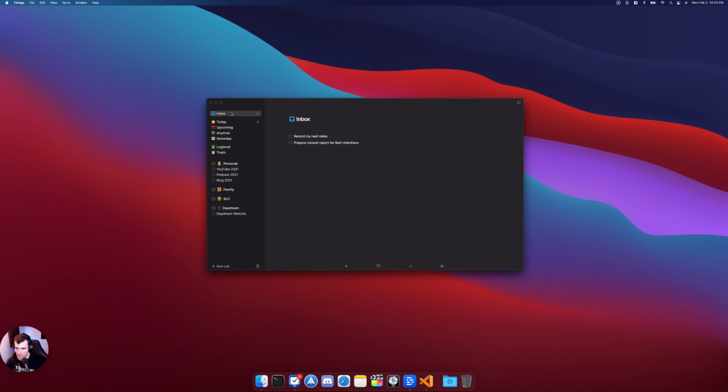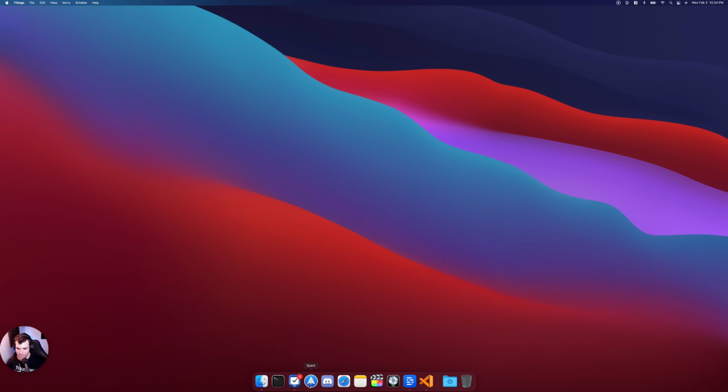for inbox. And then in my inbox, I can then prioritize them into where I want them, when I want to do them, and what categories I want to put them under. Things has all kinds of options for this to keep everything very organized, and I can talk about that, like I said, in a future video. Next over on my dock is Spark.